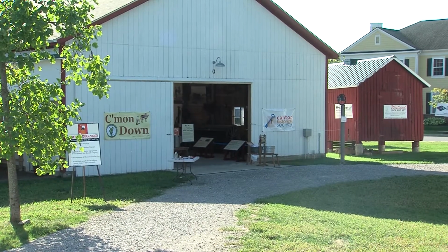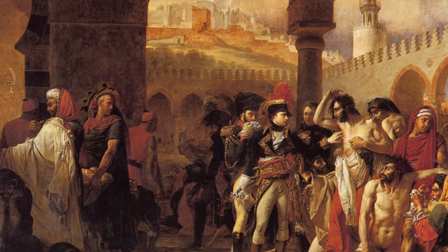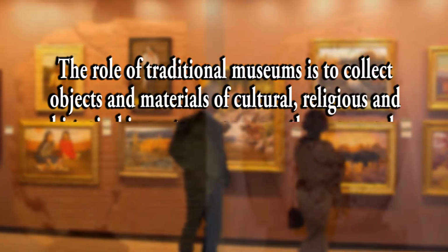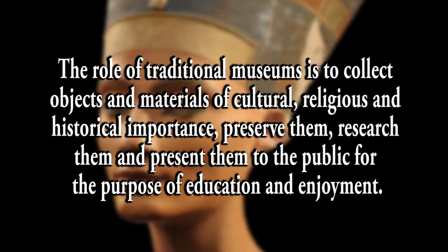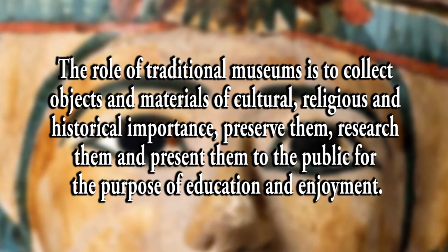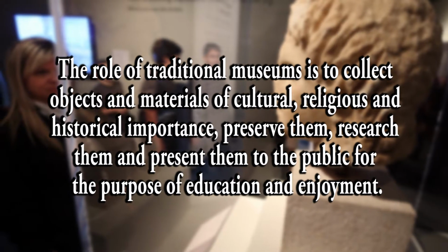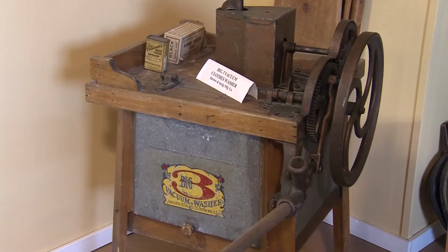As museums go, it's not the DIA or the Smithsonian. It doesn't hold great paintings or suits of armor, but it's a museum nonetheless. The role of traditional museums is to collect objects and materials of cultural, religious, and historical importance, preserve them, research them, and present them to the public for the purpose of education and enjoyment. While many may not consider this a traditional museum, that's exactly what it does.